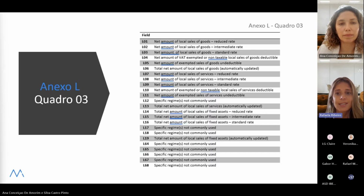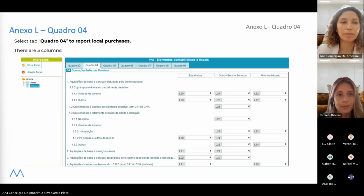You can go to the next slide. We have this table here for your future referencing and guidance, where you have indicated a description of what should go to each of the fields.